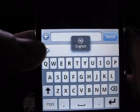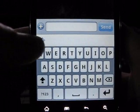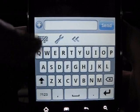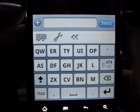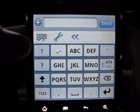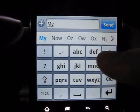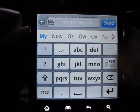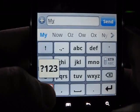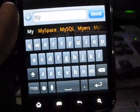Alright, Mr. JLove 1988, this is one of the stock keyboards you get, and you can switch this up by hitting this button up here. This will bring up these options. You can either switch it to this or that. I believe this is what you're looking for. However, I have no idea. I hope that I'm correct. I don't know if you can switch that over. But anyway, those are the options that you have. And let me get back to my keyboard now.